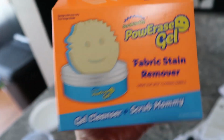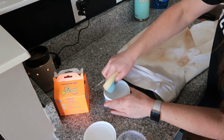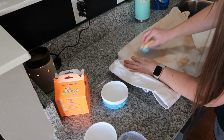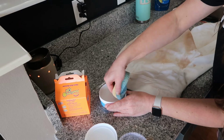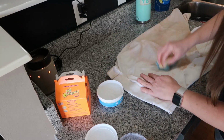Kennedy had brought her ball pants home and she needs those cleaned to play in them this weekend. So she had bought this stain remover from Target and she said, you might want to show it in your video. It might be some really good stuff. So I was like, yeah, I'll get the camera and I'll show them. So I was going to show you guys this and it worked really good. I was actually impressed. As I was scrubbing, I could see the stains just coming out immediately. You'll see.